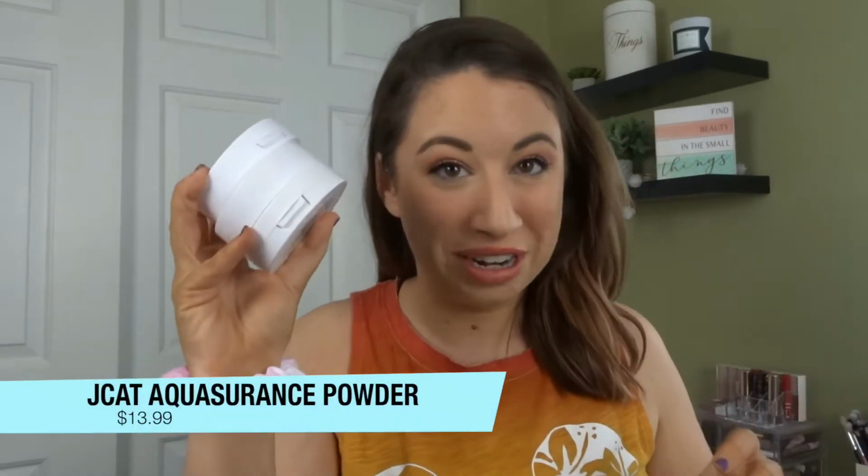I know there are tons of products from e.l.f. that are really good. However, I feel like when a drugstore product eliminates your need to buy a high-end product that was once really big in your typical routine, that's when it really hits top notch. Like, I've been super impressed with this powder. Okay, powder foundation. JCAT, I have 3 of these.